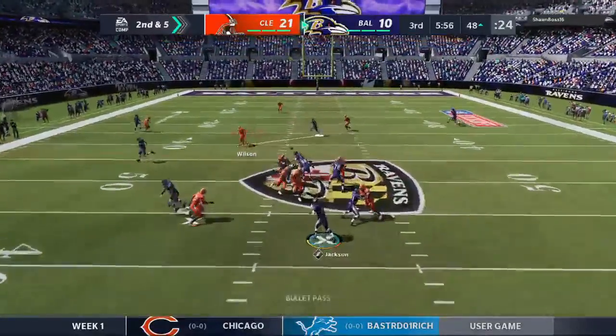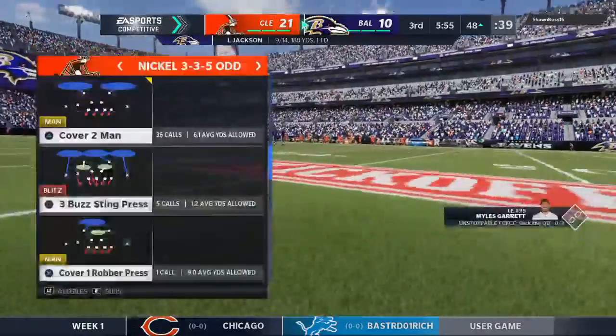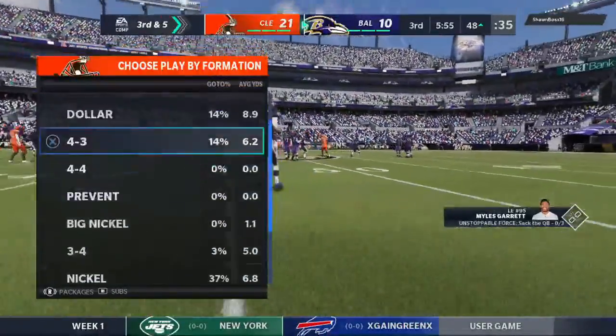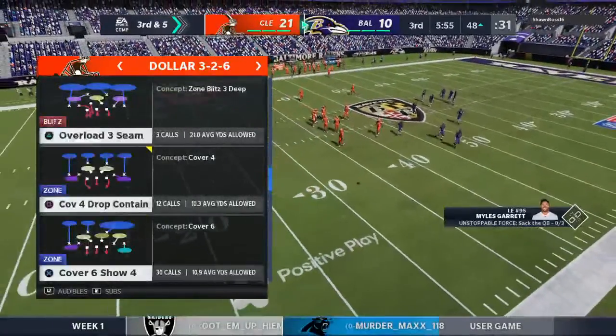Now it's Jackson. And he almost intercepted it. They haven't picked the ball off yet. That probably should have been their first. And it's 3rd down now. Brings up 3rd and 5.